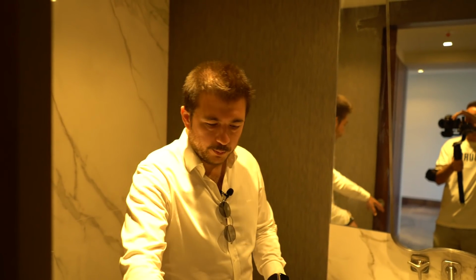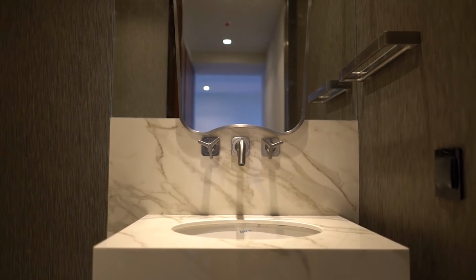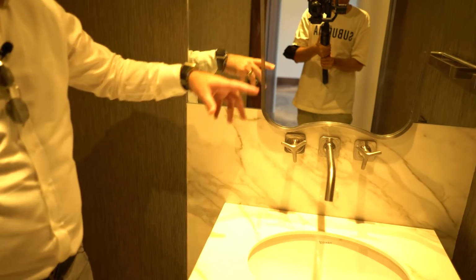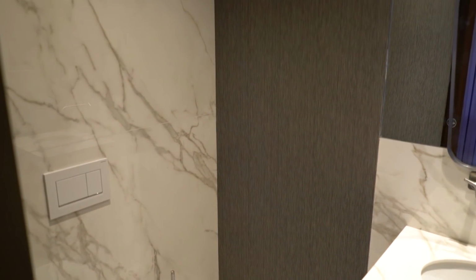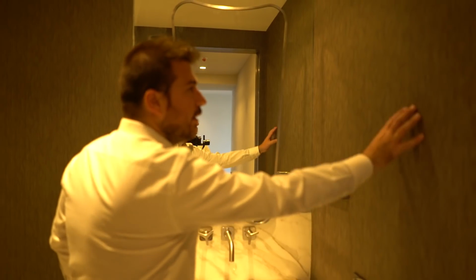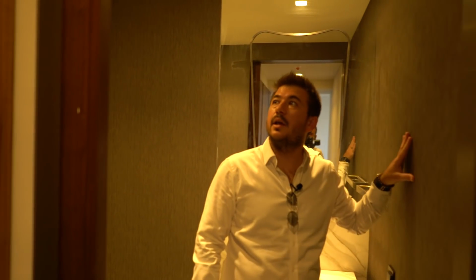This is the powder room of this flat. From black marble it passes to white marble, and the fixtures are all silver, with a floating vanity over here, and all the walls are covered with high quality wallpapers. It's like a textile, not like paper.